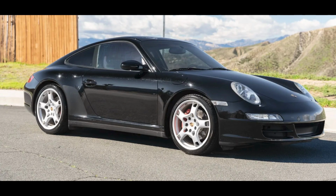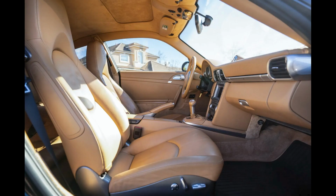A black 2006 911 C4S Coupe with 58,000 miles sold for $58,212. A fat price for a 997.1 C4S. This is more like a 997.2 price, and for a sad, sandy, interiored car, it sold well.